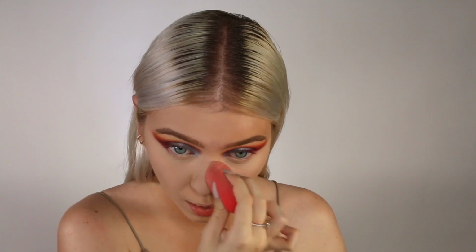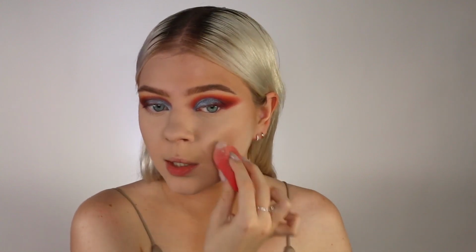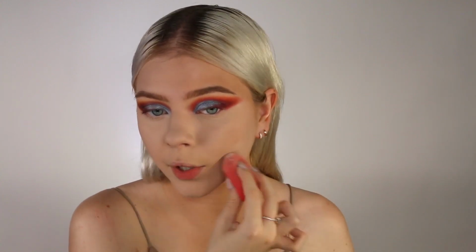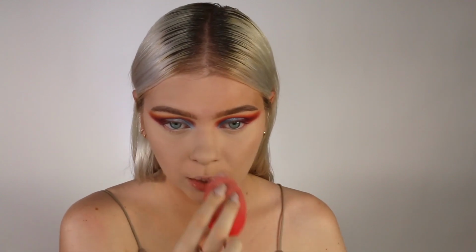I was taking pictures all day and my skin just looks super blurred out and flawless. If you guys are going to be taking pictures, definitely try out this powder because it literally blurs out everything in photos. It looks so good.